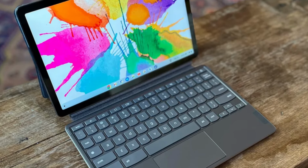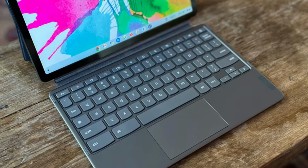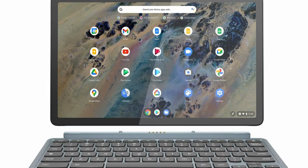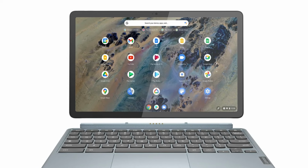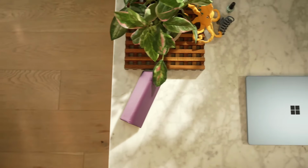On the positive side, its 2-in-1 design enhances its versatility, providing users with the flexibility to use it as both a laptop and a tablet. The high-resolution screen, boasting 2000 by 1200p, contributes to a sharp and vibrant display, making it ideal for remote work and multimedia consumption. The extended battery life of 12 hours ensures prolonged usage without frequent recharging.